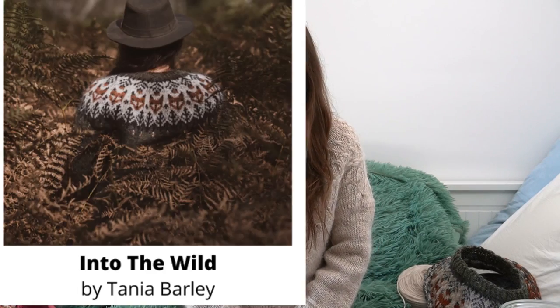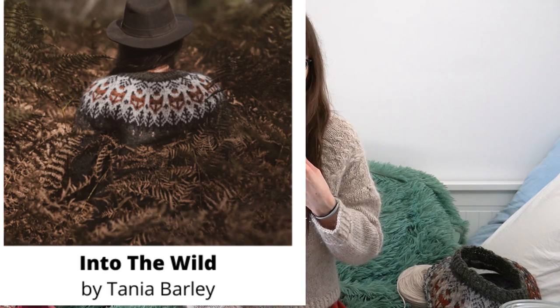This is a pattern called Into the Wild by The Woolbarrow on Instagram, and I believe her name is Tanya Bali. It's knitted in one strand of Plötulopi, which is not easy, let's put it that way. I really love the pattern, but the increases that you have to do with a single strand of Plötulopi are a bit nerve-wracking. It's such thin yarn, but doable. So far, I've been okay. I think I'm done on the increases on the yoke. It'll just be the increases for the body, I assume.